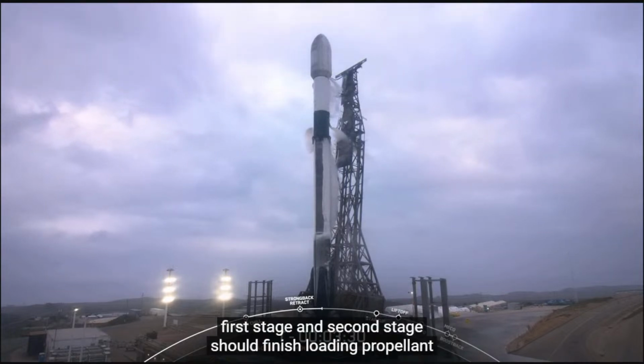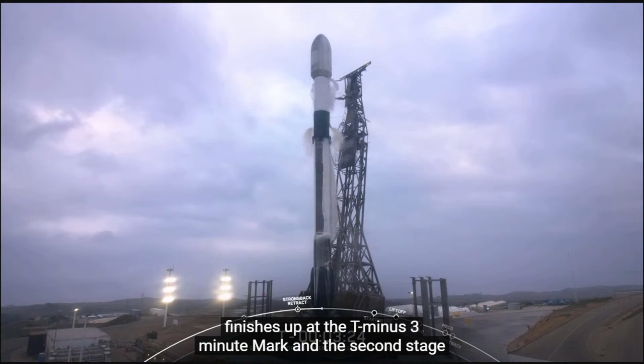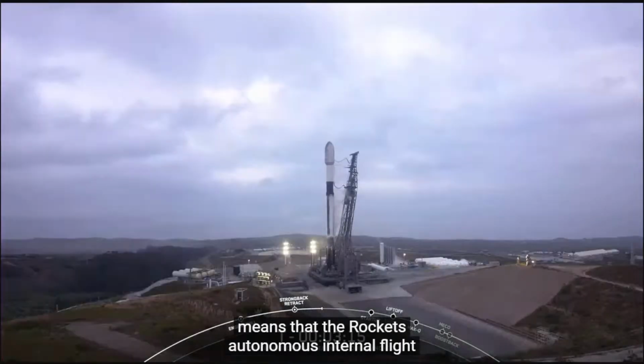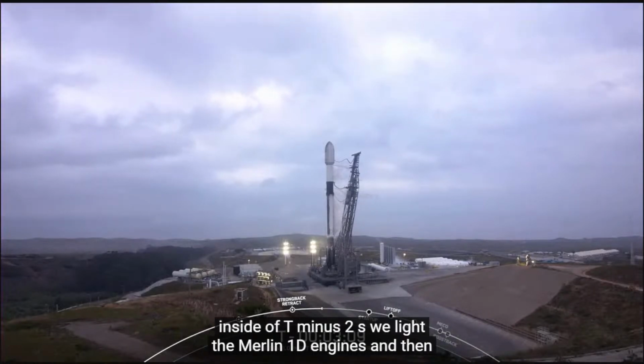Both first stage and second stage should finish loading propellant about a minute apart from each other. The first stage finishes up at the T-3 minute mark, and the second stage at T-2 minutes. At T-minus 60 seconds, Falcon 9 will be in startup, and this means that the rocket's autonomous internal flight computers will have taken over the launch countdown. And just inside of T-minus 2 seconds, we light the Merlin 1D engines, and then we're set for liftoff.